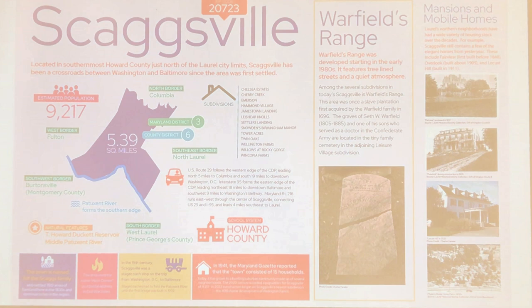And so the Skaggsville story was kind of interesting. I don't know if you can see it over here, but one of the side themes was called Mansions and Mobile Homes, because there are quite a few lovely historic properties in the Skaggsville area of Howard County of Laurel, but there's also Pfister's mobile home in that area, as well as some cemeteries and land related to part of the Warfield family. You can see we're not talking a ton of area, just over 5 square miles, a smaller population than the development of Russet by comparison, but kind of important historically as well.